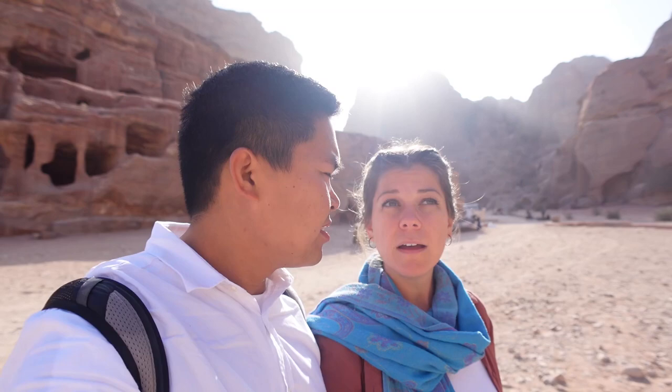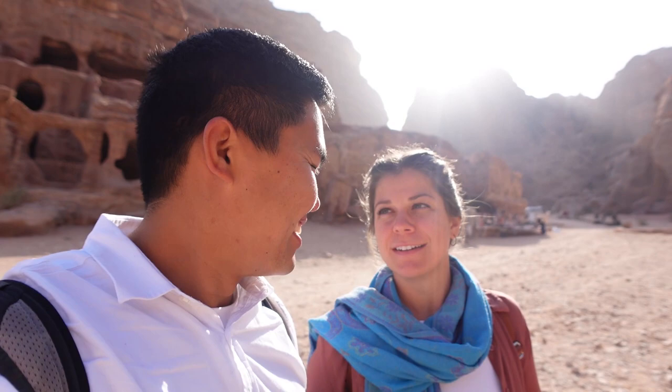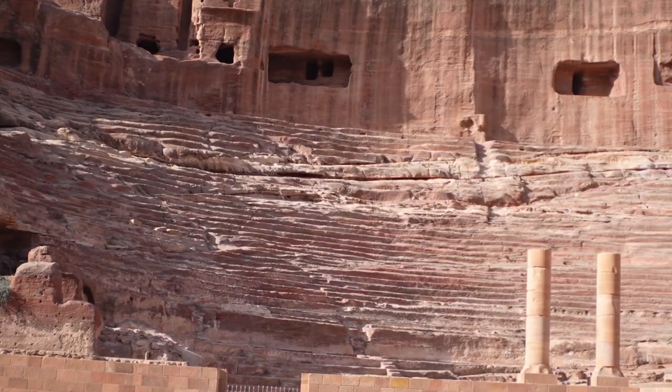We've seen a lot of theaters very recently, and they've all been built handmade. Built from the ground up. This is built from the wall in, I guess. It's the only theater in the world that was carved into the rock. Oh, there's the doggies.